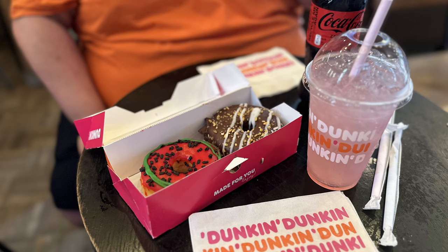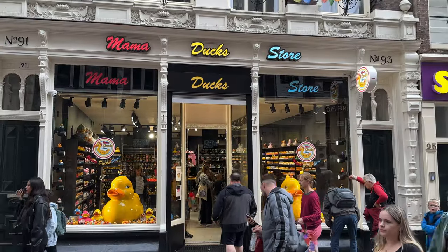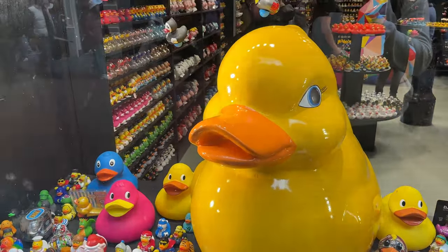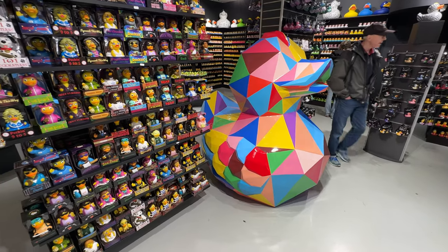So we then made a quick stop just for a cup of coffee, and we stumbled across a Dunkin' Donuts, so we were like, oh great, let's head in for coffee and donuts. So we made a quick dash in there just to get a cuppa, and then we carried on mooching around and walking around, and we started to go into a few of the shops that we were passing and looked at some souvenirs. I collect rubber ducks, and there's a whole shop full of rubber ducks. So we had to go in there. I was in my element.